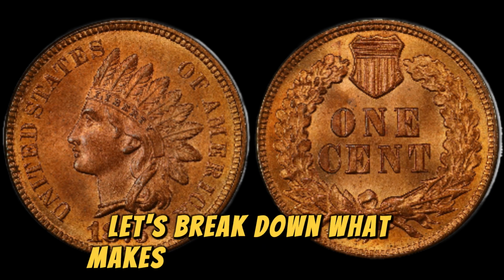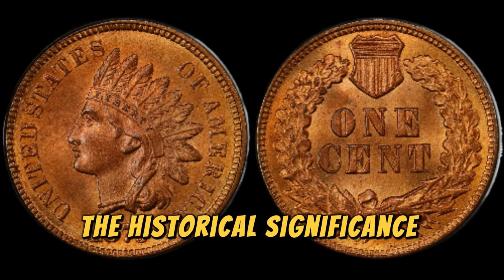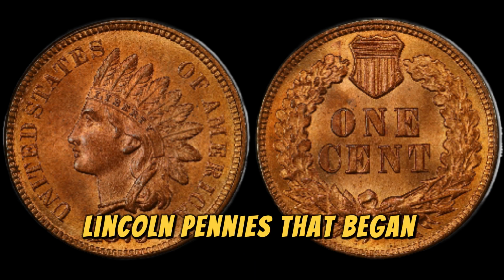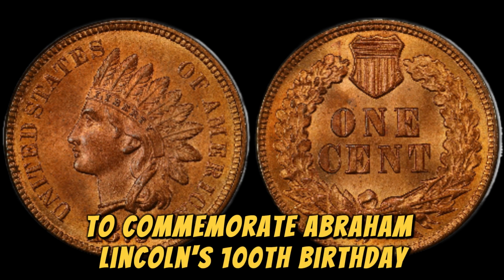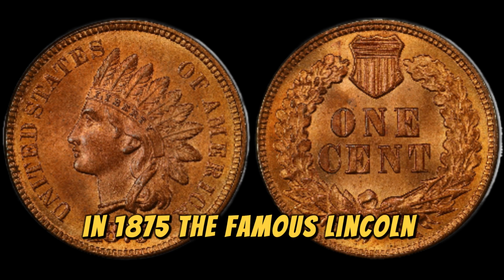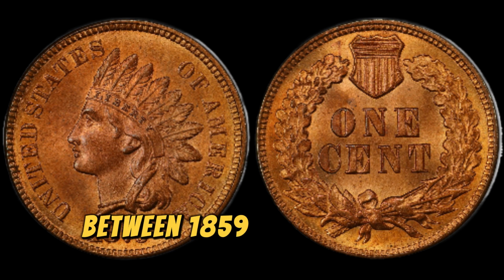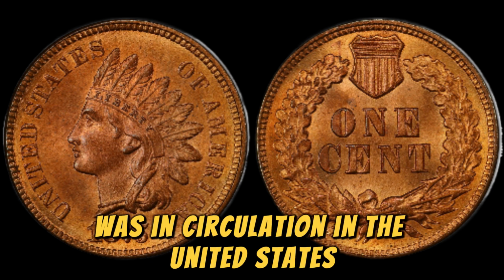Let's break down what makes this coin so special. First off, let's talk about the historical significance of the 1875 Lincoln 1-cent coin. While most people are familiar with the more recent Lincoln pennies that began production in 1909 to commemorate Abraham Lincoln's 100th birthday, there's a big misunderstanding here. In 1875, the famous Lincoln penny didn't exist yet, so what we're actually talking about here is the Indian head cent. Between 1859 and 1909, the Indian head cent was in circulation in the United States.